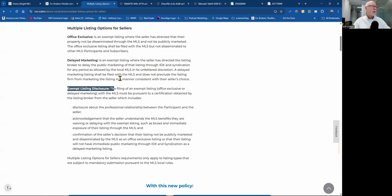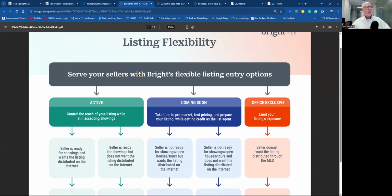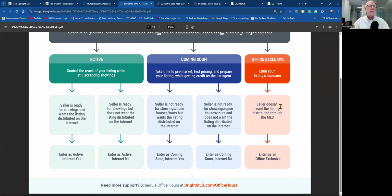So what NAR and Bright have done, and these forms I'm showing you are Bright forms, this form here is the listing flexibility form. This is for you, just to have a graphic explaining what it's about. I'm going to start from the right and go to the left. The office exclusive is to limit your listing exposure. Seller doesn't want the listing distributed through the MLS, enter as an office exclusive. There's a whole other form that they've put together to explain how to do an office exclusive. It's such a good form that whenever I get this question now, I'm going to have it saved in a document. I'm going to send it to you and say, if you can't get through that, then call me.